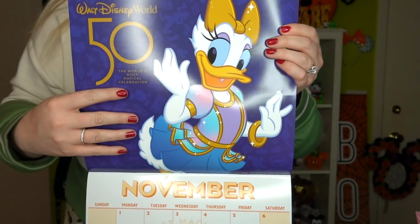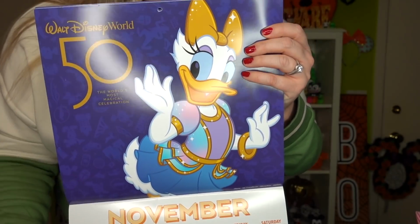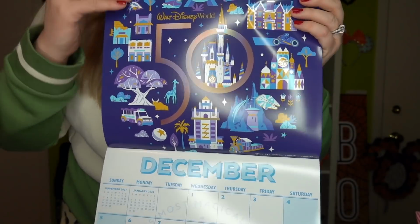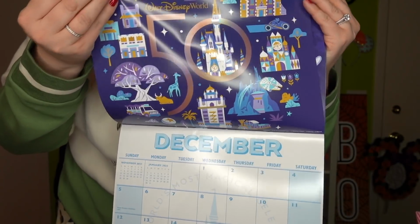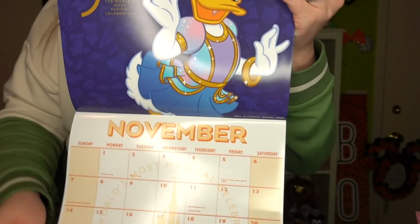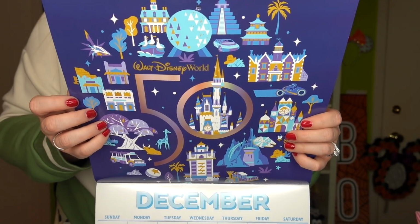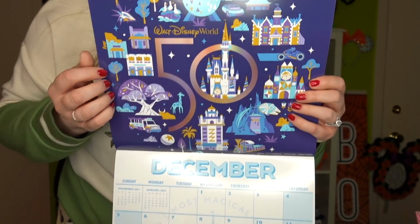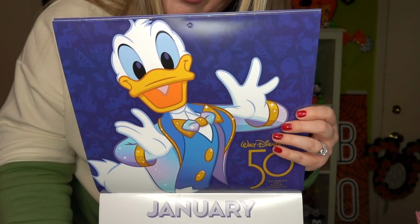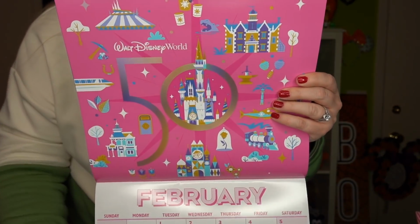Then we have, oh, here's Daisy. Why is Daisy not on the front? Oh my gosh. Okay, we've got Daisy in her 50th outfit. That same emblem. Which, by the way, November is my birthday month, so Daisy is my birthday month, which is really fun. I would have preferred Goofy, but that's okay. So here we have the 50 emblem, and it is representative of all of the parks for December. We've got Donald in his 50th. I just think these costumes are so beautiful.